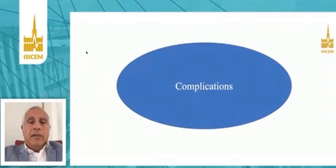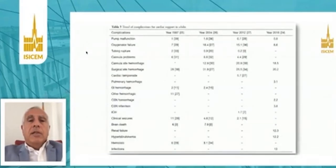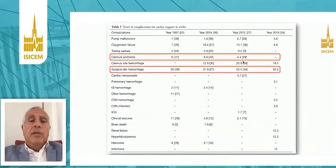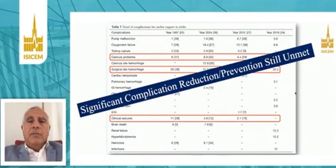Another, let's say, unfortunate downside of the problem is complications. We know that complications are really the Achilles heel in cardiogenic shock treated by ECMO, because ECMO is an aggressive treatment, and therefore complications are really frequent and common. And you see here in this review, we look at the complications along the years, and there was a little bit of reduction in some of these complications, like camera problems, surgical site hemorrhage, and also clinical seizure, but the majority of these complications didn't reduce over time. So this is really a very important field for further investigation and improvement.